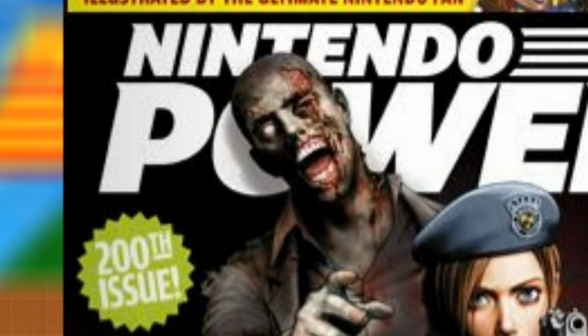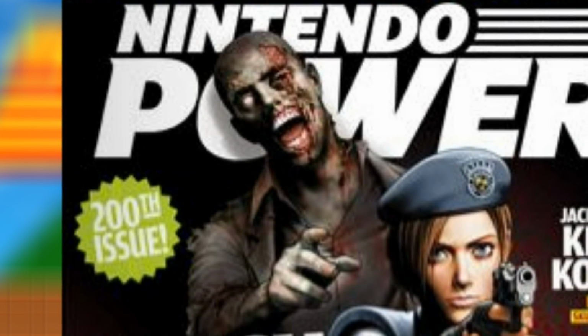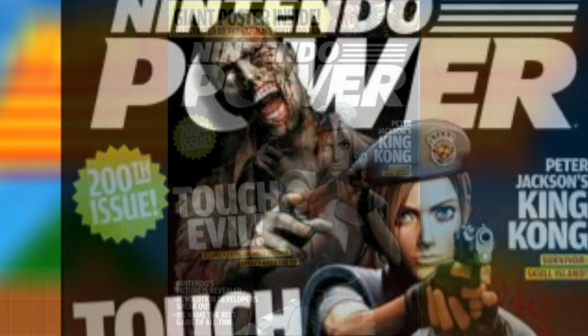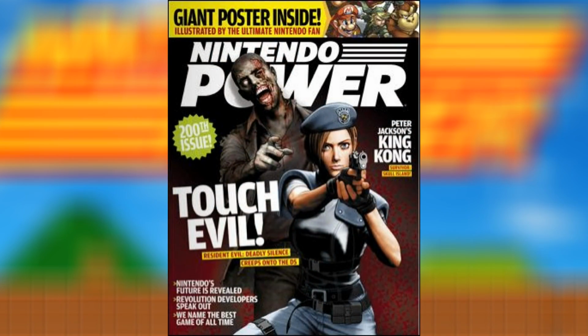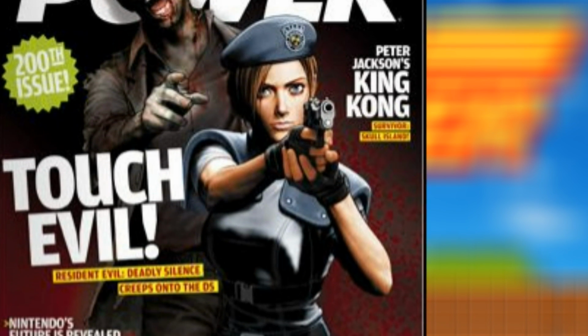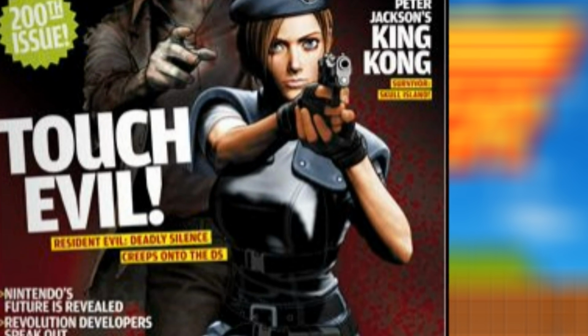You have the red in the background to kind of signify death, blood, all sorts of things. Very simplistic, but it really got the job done. I like how the zombie is in the forefront, covering up the Nintendo Power stuff. And the character model of Jill looks really well done too. It's like she's playing, she's in the game, and she doesn't know that the zombie is behind her.